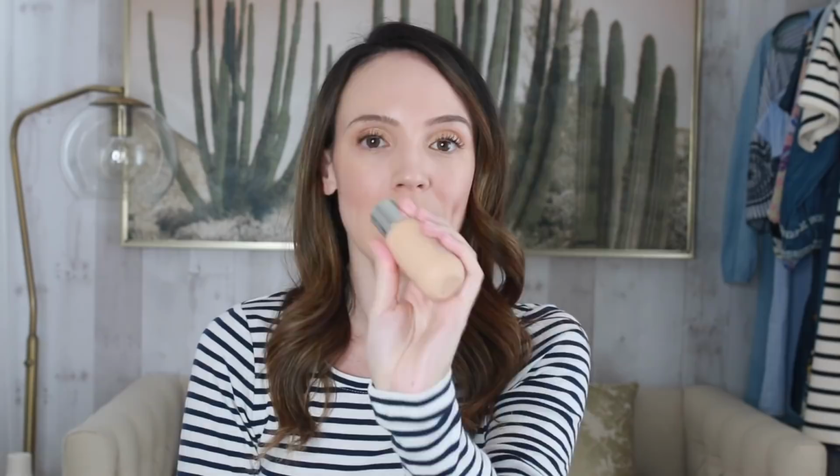And yeah, so I'd love to know if you guys have tried any of these and what your thoughts are. I think the Dior would be best for all skin types. I really think the Becca Skin Love would be better on more drier skin. Though if you have oily skin, let me know if you've tried it and it's worked for you. But I feel like the drier skin types would get more use out of this simply because of how shiny it got on me.